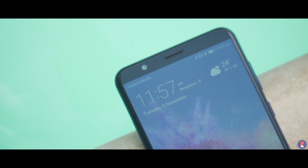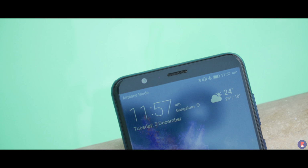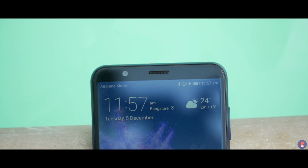The front-facing camera is an 8-megapixel unit which again displays similar characteristics as the rear one. High on detail, punchy colors and good dynamic range. We'll be talking more about the cameras in detail during our dedicated camera review of the device.